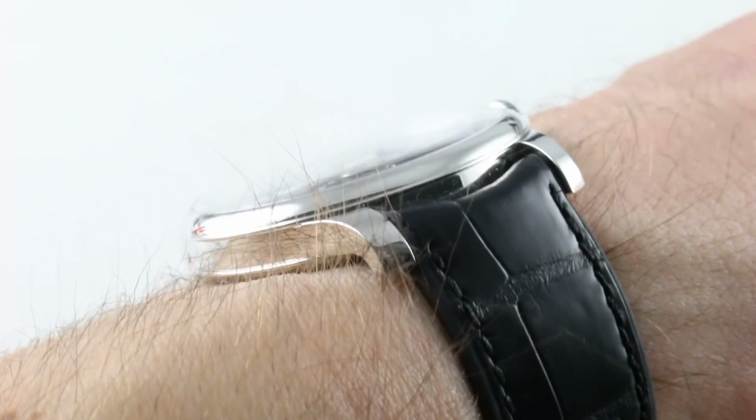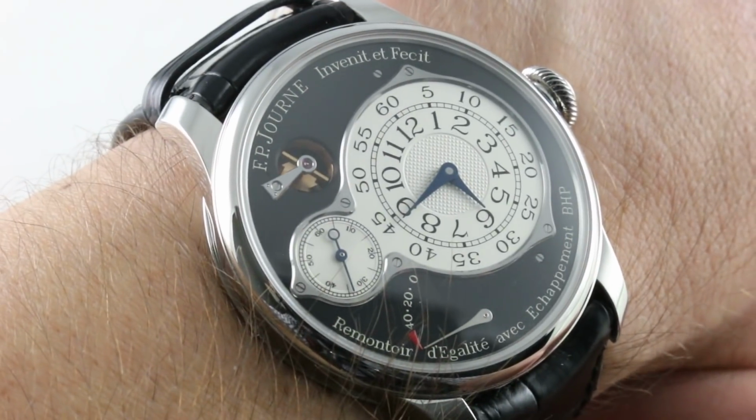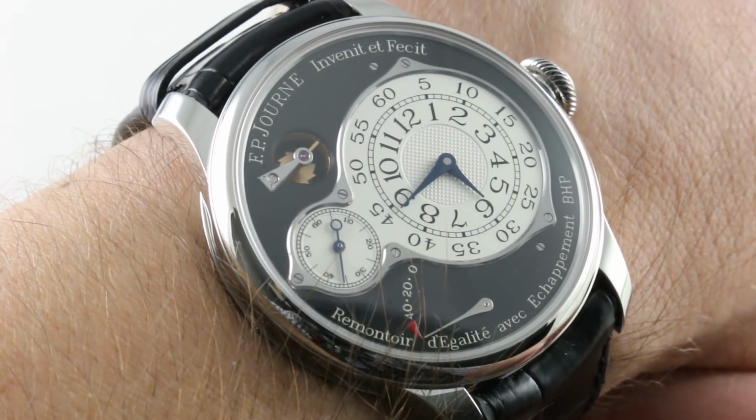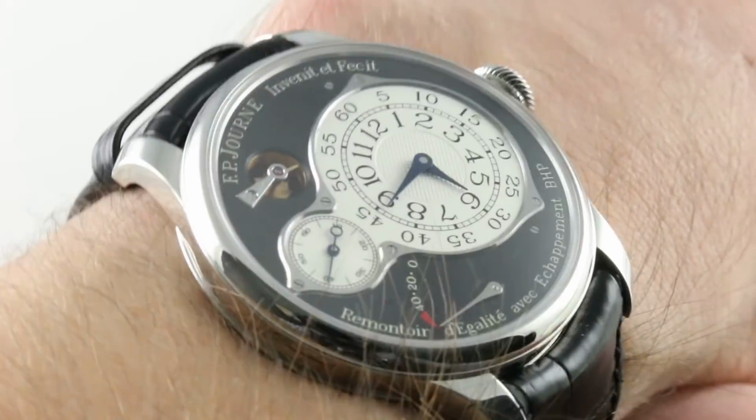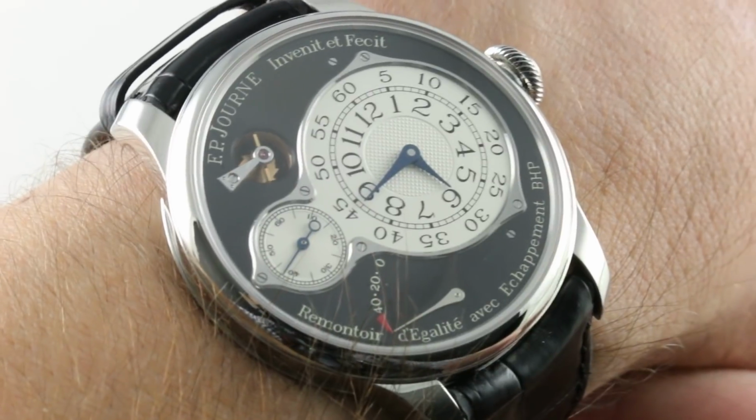And today we are discussing my favorite FP Journe in my favorite configuration. This, in Platinum 950, is the FP Journe Chronometre Optimum Black Label, a boutique and espace limited series.